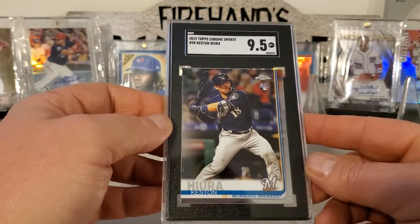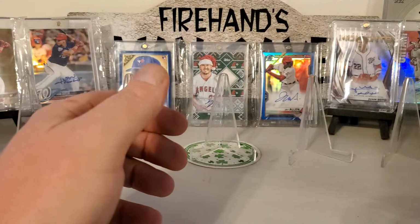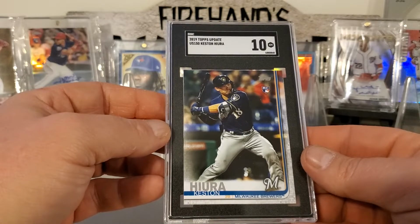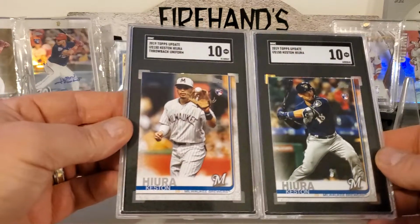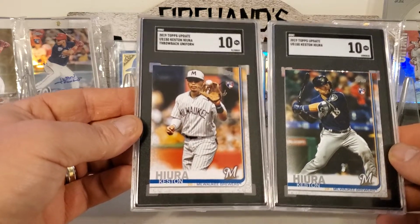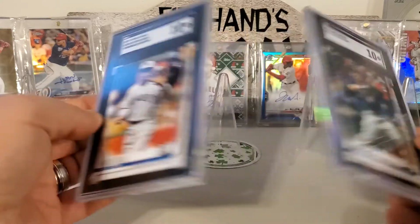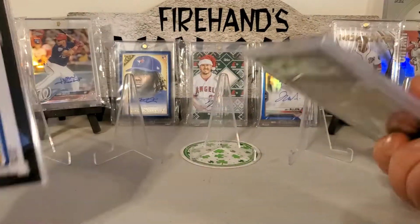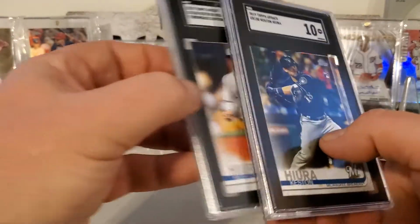Topps Chrome update. It's Keston Hiura. Hopefully he can get back on track. Thought he was gonna do very well. Seemed to struggle last year. And here's the update. 2019 update. We sent these all in, and we sent them when he was having, obviously, a better year, the year before. 19 Topps Update. This is the Keston Hiura, the throwback uni. It's the photo SP variant. Same numbers on the backs. So like I said, hopefully he can bounce back.